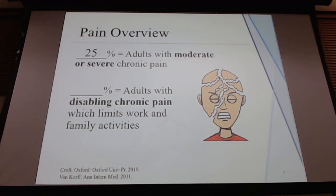Okay. Keywords here being moderate or severe. So what does that mean? Can you do daily activities? Distracted. So now we've talked about numbers. Moderate is going to start at what number? 4 and above. So mild is your 1 to 3 range, and severe is going to be your 7 to 10.